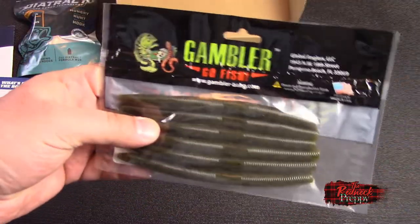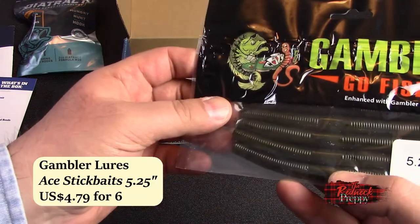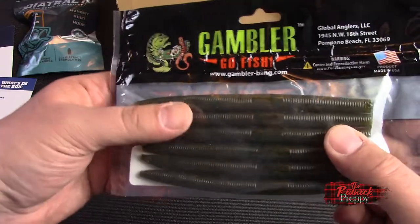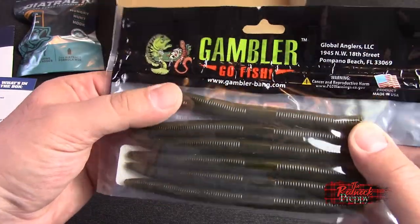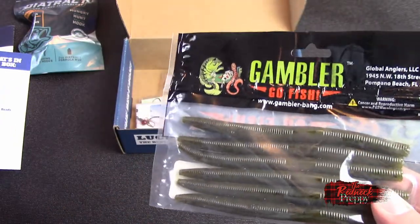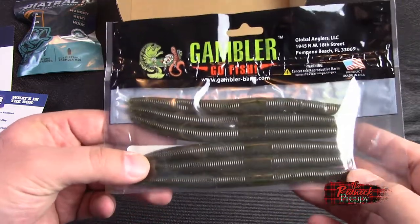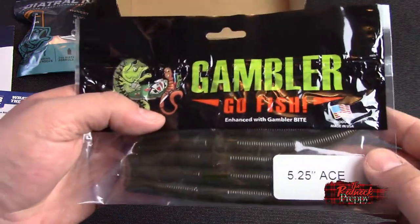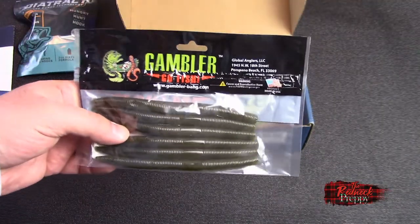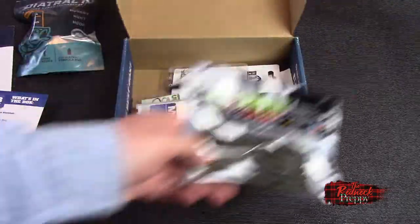Well, here we go. Stickworms. Looks like, what is that, pumpkin? No, it doesn't say. It's the 5 1/4 inch Ace. Doesn't say what color it is, though. Pumpkin. Well, maybe watermelon. And it's the Ace stick bait, and you get 6 in here. I don't know if this is a sample pack or what, but okay. I love stickworms. I swear to God, I fish these so much that it's actually obscene. So, hey, I'm happy. Super.